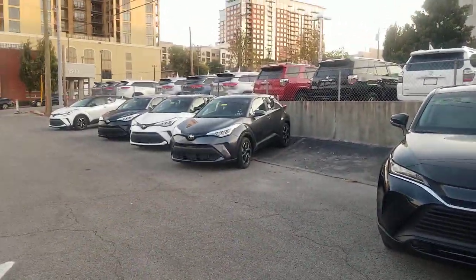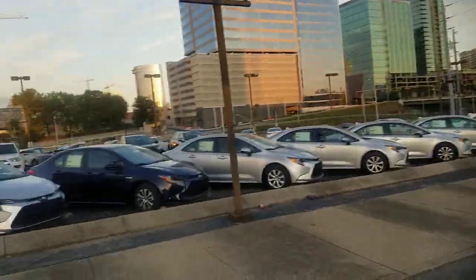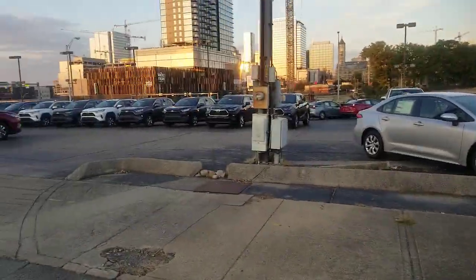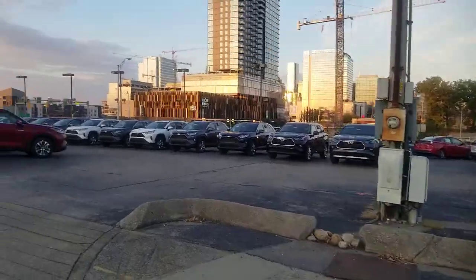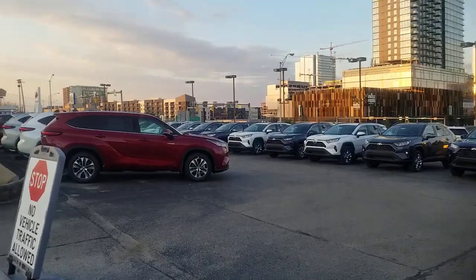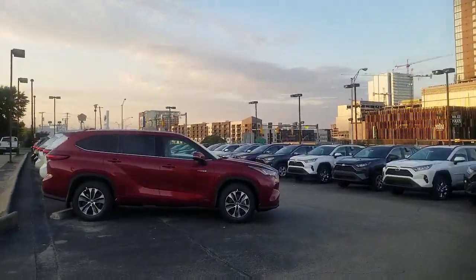So like I said, your CHR, then your RAV4, which was over there, and your Venza. So those are your first three, CHR, RAV4, or Venza. So what is after the Venza? Well, that goes into one of my favorites. This is the Toyota Highlander.